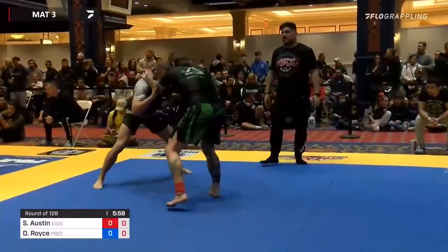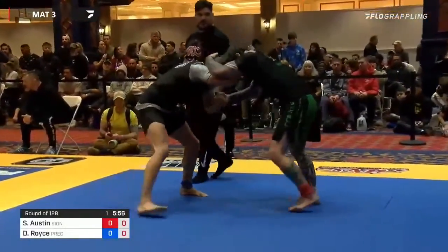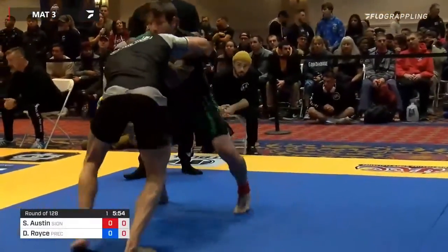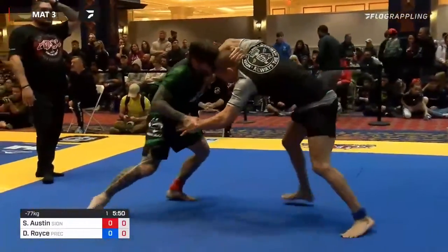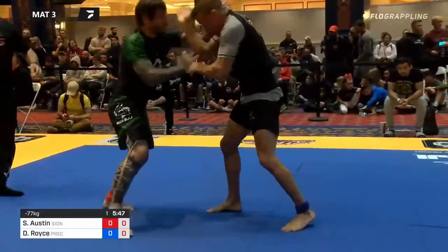All right, this is an elimination match. Steve Austin versus Dylan Royce. Austin with the red ankle band on. They've actually got ankle bands now. This is better. This is helpful. Yes, absolutely.